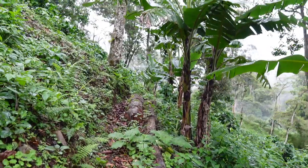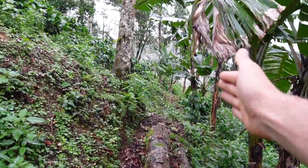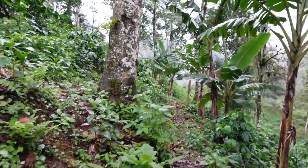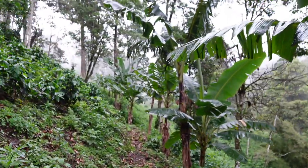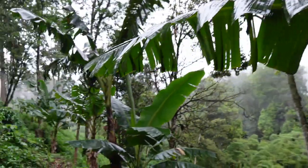These banana trees are loving this area here. Take a look at this straight line. This is all banana all the way down there. We planted this over a year ago when we built this hiking trail through the plantation. Pretty soon we're gonna be able to harvest bananas and plantains.